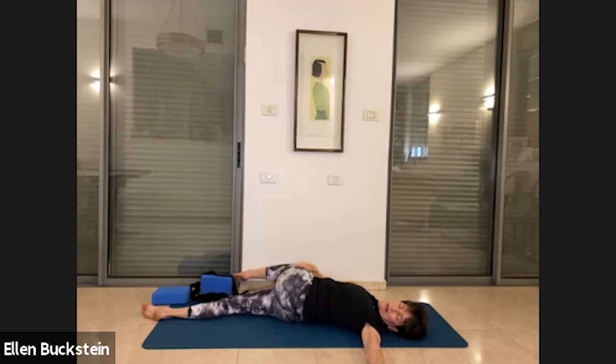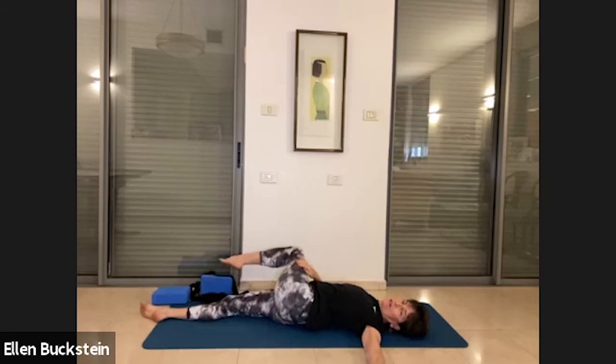A nice easy opening in the rib cage, in the chest, the side that we've moved away from. That's where we send the breath. And come back to center.